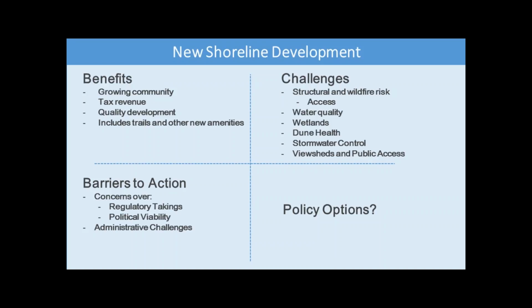A short list is structural and wildfire risk, so in dune areas that are maybe difficult to access. That can threaten water quality, wetlands, dune health, stormwater control and runoff in the community at large, but also in coastal areas. And then view sheds and public access. So as the shoreline continues to develop, perhaps losing some of those things that the community has grown to be accustomed to as being part of the identity of the community.